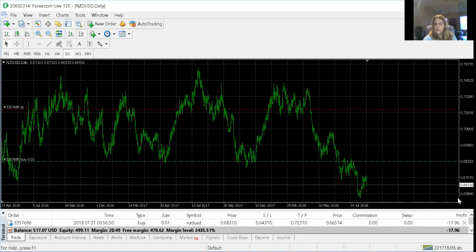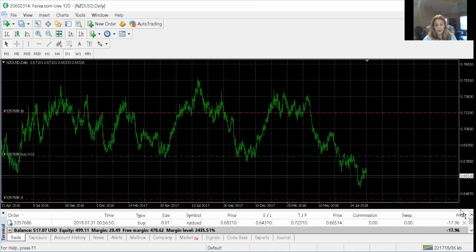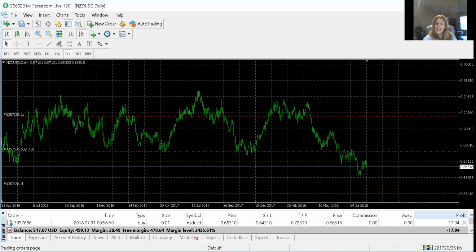So we're going to make it so that you can actually see the whole chart in the day chart. You can see most people would be panicking right now. And why am I not? Because of where my stop loss is. My stop loss is actually at 4,000 pips, and I'll show you that right here. See? Negative 4,000 pips or $40. And I still have $517.07 in this account.